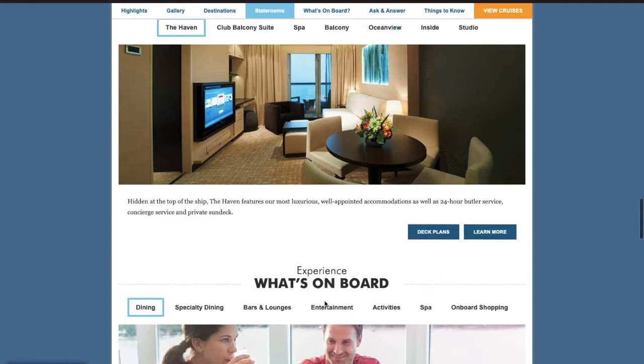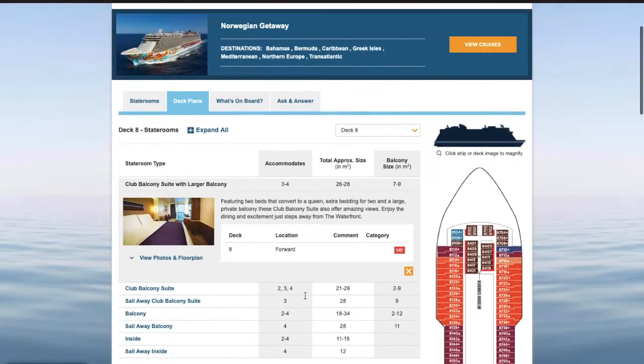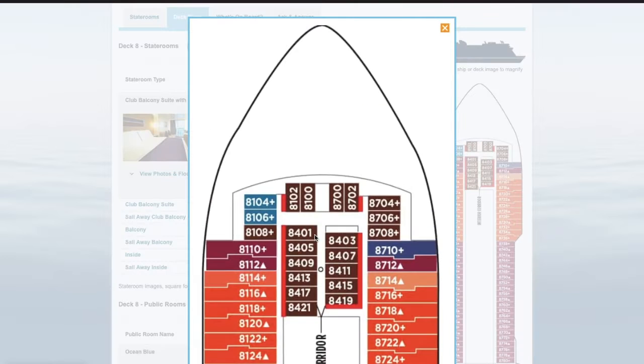Here you can get to deck plans. Click on deck plans, and it usually opens, as it did this time, on deck 8, which is where we were. Our room was 8138. Click on this, and I'll show you where it was.